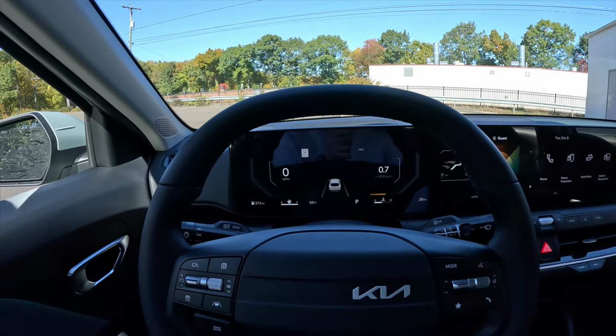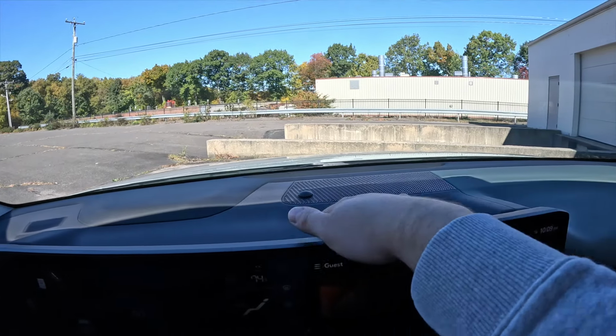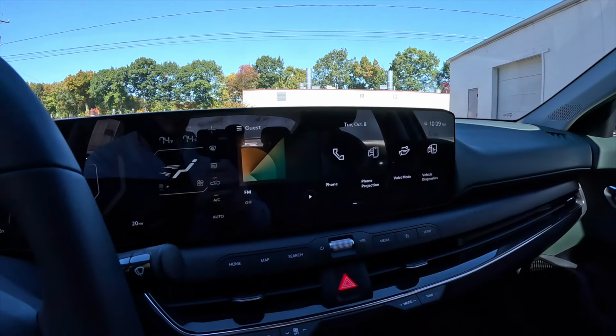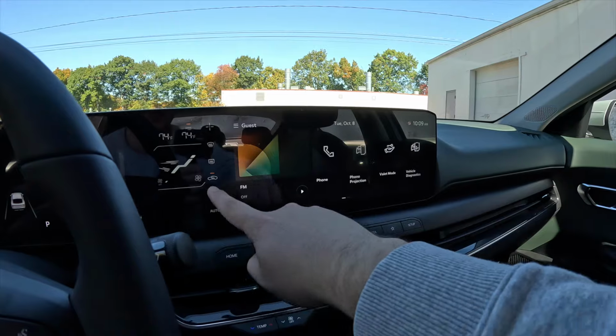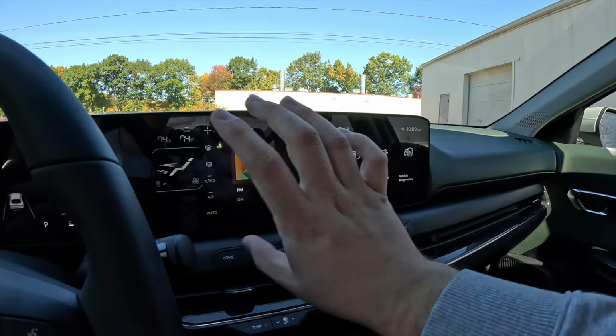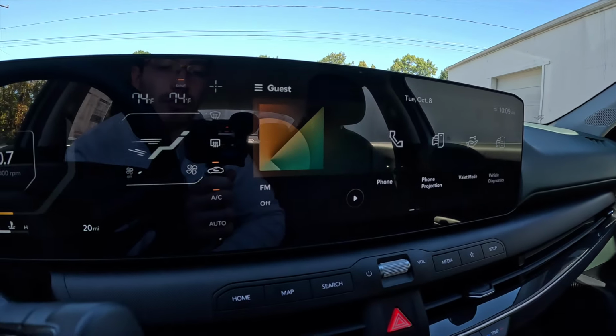That's pretty neat. Now up on the upper dash, it is all soft to the touch, and it's black all the way up until about here where it changes to green. And there are actually two different screens over here. There is a screen right here for your climate control, and then there's a totally separate screen for your infotainment. So that's a pretty cool look. Let's take a look at that climate control screen really quick.